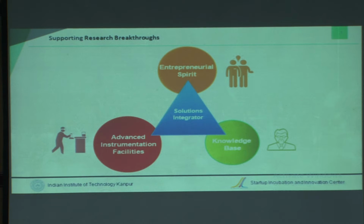In this trigonal, the entrepreneurial spirit is the alumni, students, and the faculties. Rest of these things we already have in the IIT Kanpur ecosystem. What we don't have is the experience and the exposure of the industries, which obviously comes from the alumni. So that is the fourth quadrant that we would like to have involved in the incubator. Shrikant Sastry is one of the alumni, I think from the 78 or 77 batch. He is very actively working with us.